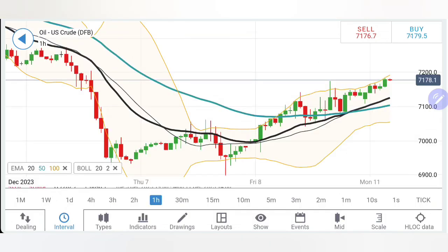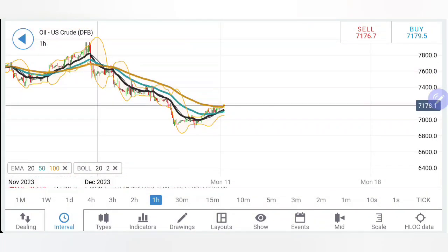Let's start. We'll look at the hourly charts. Towards the end, I will give you the trading levels and strategy. Do watch this. Look at crude oil.